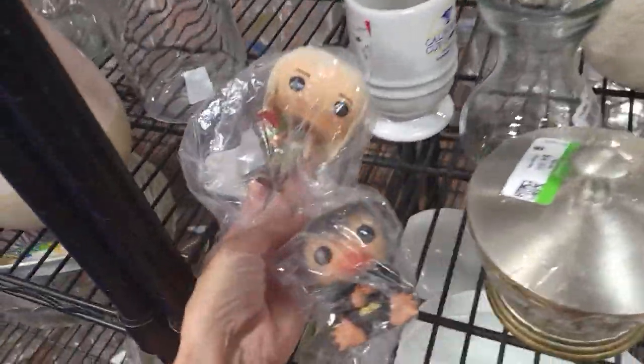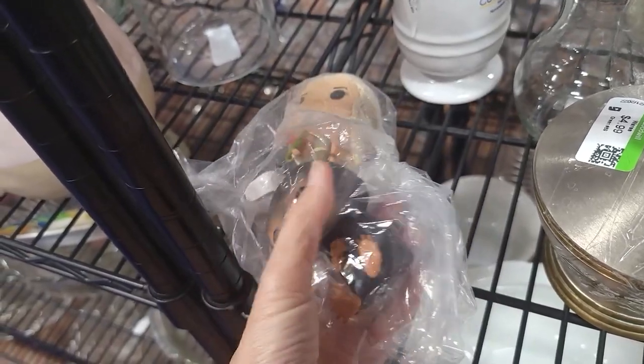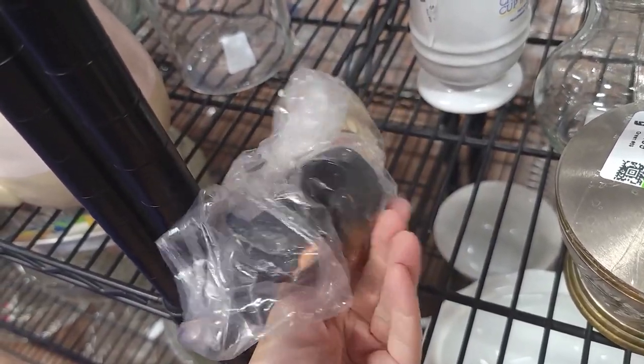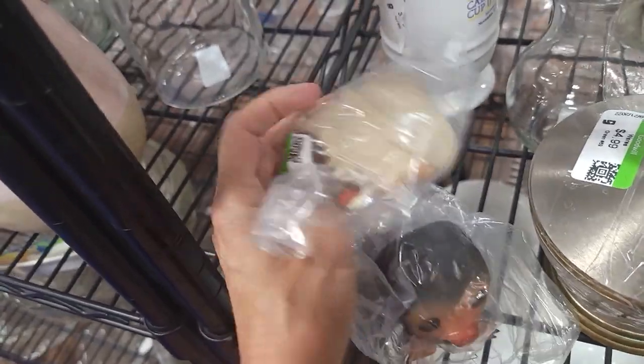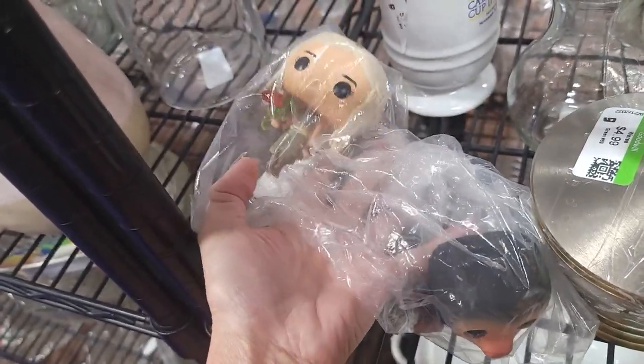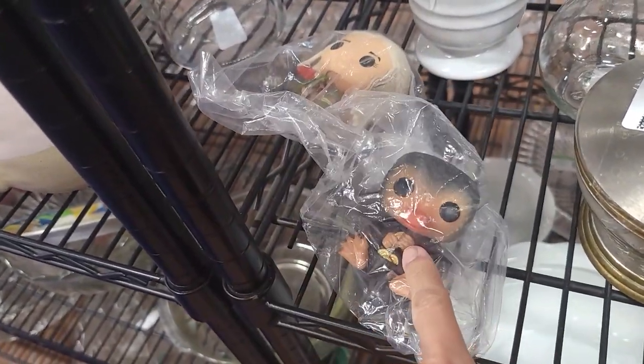What are you? Oh, these are Funkos. I don't know, somebody tell me, do Funkos still have value outside of the boxes? Because I always thought that the collectors wanted them in pristine boxes and that's what gave them their value. So I don't know. It looks like a little shrew. It's super adorable.